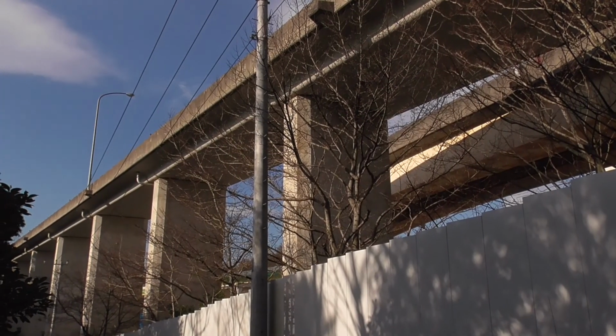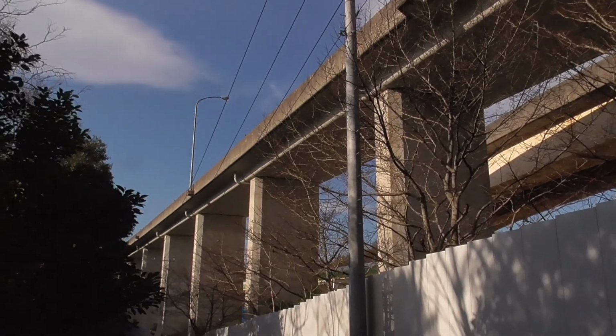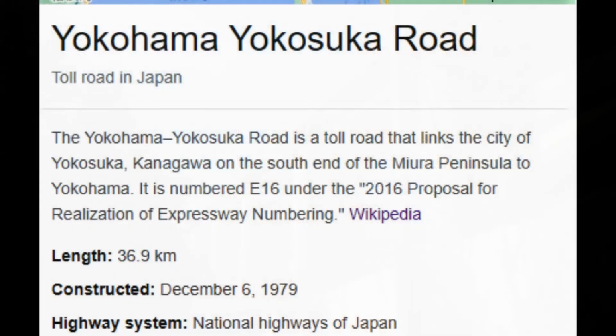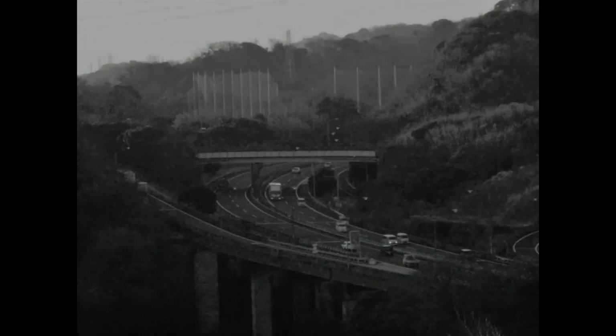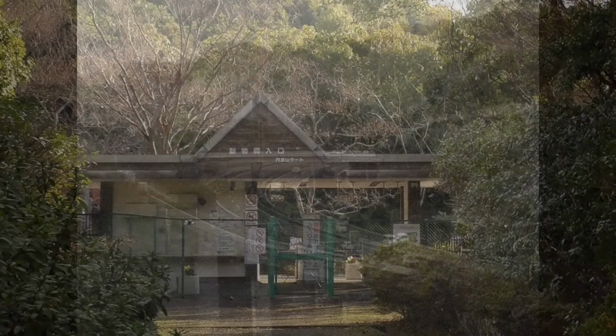I must say though that the Yokohama Road is a feat of civil engineering, traversing the Miura Peninsula down from Yokohama to the Pacific, sometimes hugging the coast, sometimes traversing mountains or valleys, and connecting the people of the peninsula with Yokohama and Tokyo.